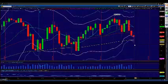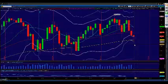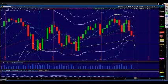The only thing the bears have to do today is not trade above 94. So that's a manageable task. They've screwed that up in the past, but we'll see how they do with it today.